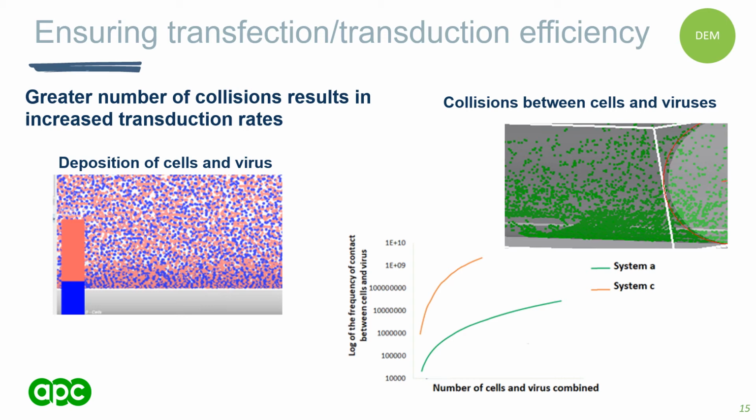So it's always a good sign and a good feature to be able to see where the particles are being deposited or where they're traveling to. Here on the right, in green, we see only the points of collisions between cells and viruses.